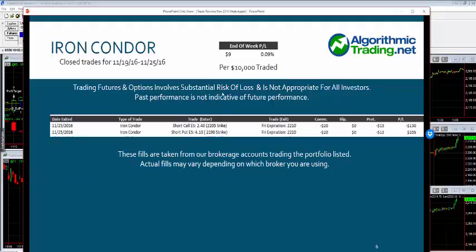So let's look at some of the other portfolios though. The Iron Condor trades only the Iron Condors, and this package is for someone that just wants to sell options.